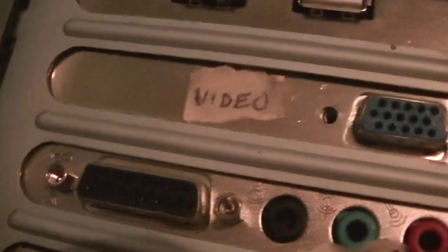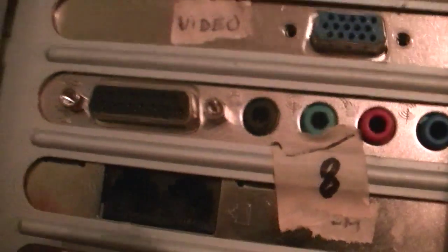So if you flip it over to the back here, we got a serial, mouse and keyboard, printer, another serial port, a USB card, video card, some kind of Creative Sound Blaster card of some sort, and a dial-up modem.